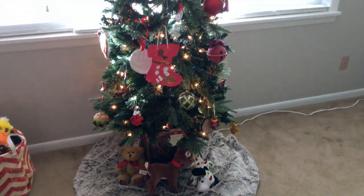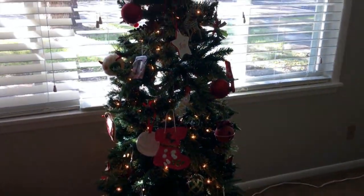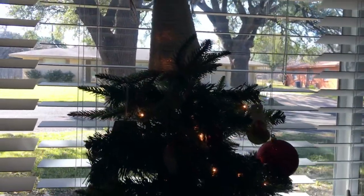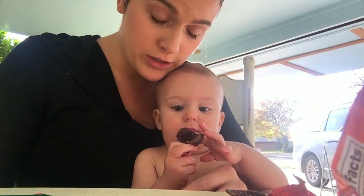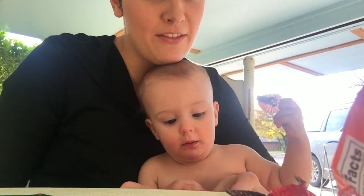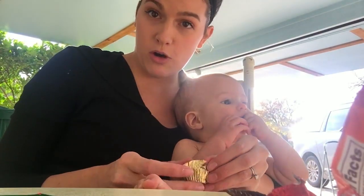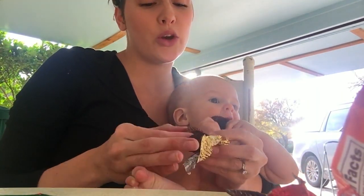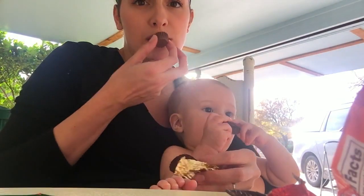Okay, here's tree number two. Number two. High stress over here. We didn't have enough light clips, so I had to go to the store. And so I had to buy some chocolates. Who knew decorating for Christmas would take all day?